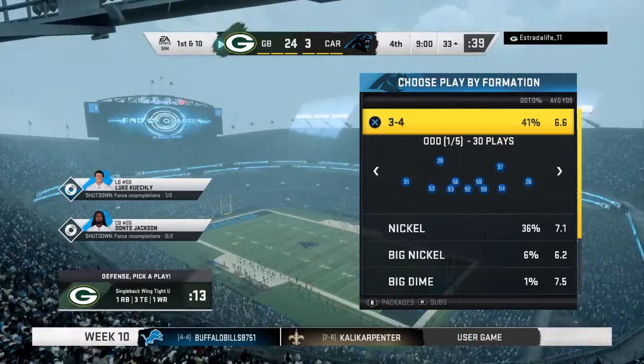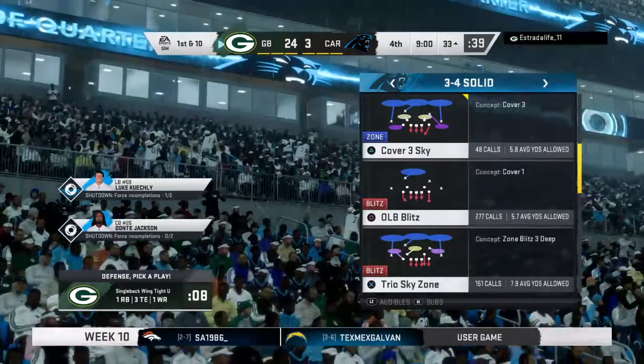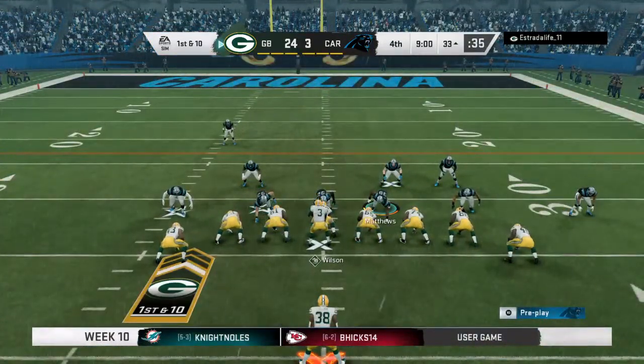And we're back now in Charlotte. A lot of folks starting to make their way to the parking lot. Their guys trail big here to begin quarter number 4. So they'll come up first and 10 now from the 33.